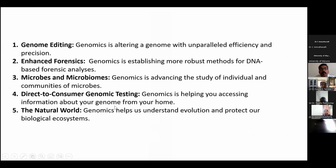So now, all of you are hearing about CRISPR genome editing. Genome editing is altering the genome with unparalleled efficiency and precision. We will be able to edit with the CRISPR technology. So this is also very specifically enhancing forensics. It is also applied to other fields, and microbes and microbiome, sequencing of the genome of the microbes and microbiome.